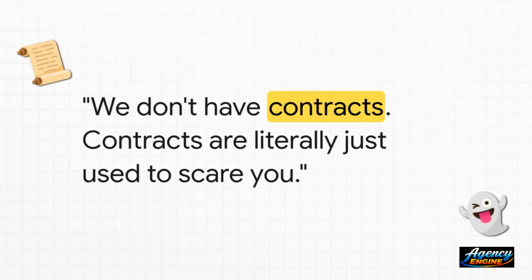When prospects ask about legalities, he reframes the lack of a contract not as some sketchy omission, but as a confident feature. He tells them, "We don't have contracts. Contracts are literally just used to scare you." Instead of sheepishly apologizing for not having a formal agreement, he confidently positions it as a benefit for the buyer. He acts like the very idea of a contract is ridiculous, and that entirely diffuses the objection.